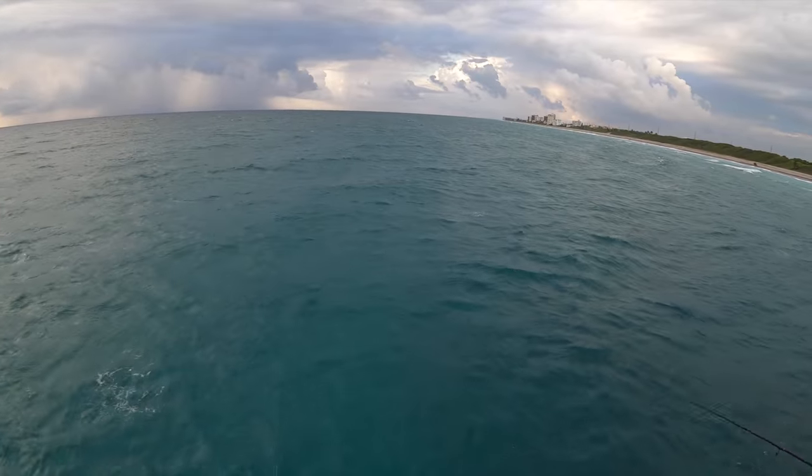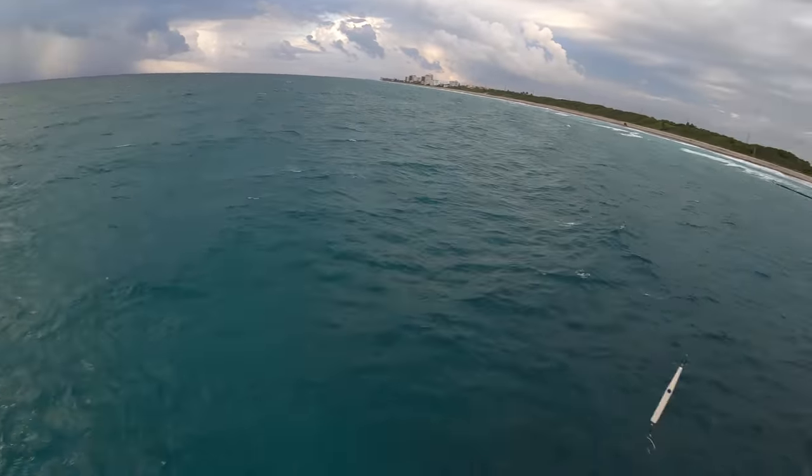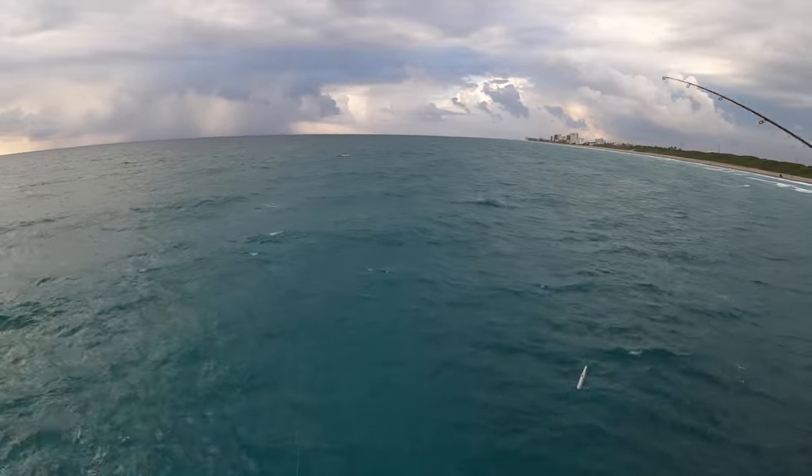Within the first 30 minutes or so, it didn't seem like the bite was gonna be super, super hot on lure, so I decided that I wanted to throw a live bait out on bottom. So either live pilchards or live sardines, with sardines being my favorite baits, throw them out on bottom and wait and just see if something picks it up.